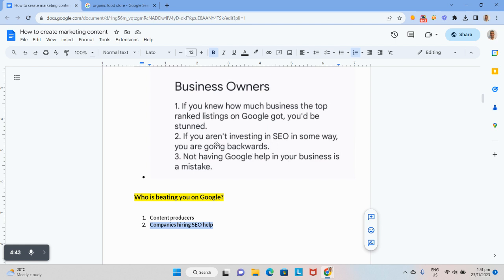I believe that, point number 2, if you're not investing in SEO in some way, you're going backwards. And that doesn't necessarily mean hiring people. That could be training, that could be outsourcing, that could be learning and doing. But if you're not doing it, you're going backwards.